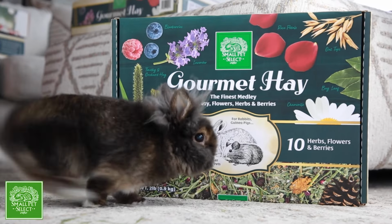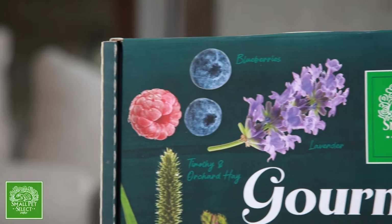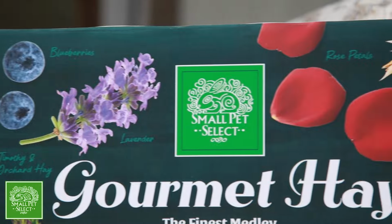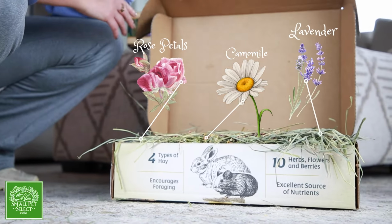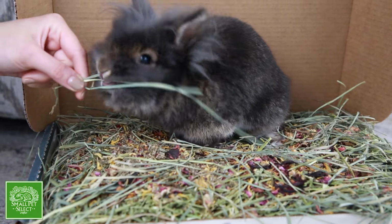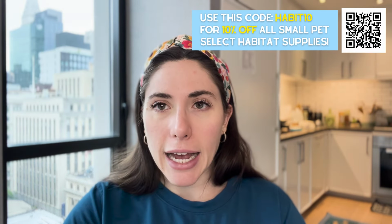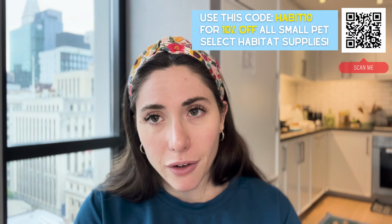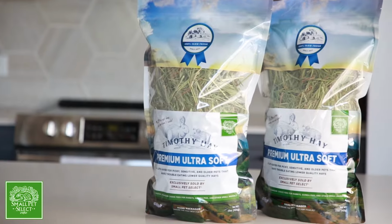Now, of course, we have our gourmet hay box. It's a box of hay that has all different types of hay inside of it. And it might be good if your rabbit is very picky because there's a ton of variety in there. So even if they don't like one of them, they can find another piece that they do like, and it really will keep them eating it regardless. It even is mixed in with some herbs, dried fruit, dried flowers, things like that that make it really flavorful for your rabbit. This leads me into my next hay, which is the premium ultra soft Timothy hay.